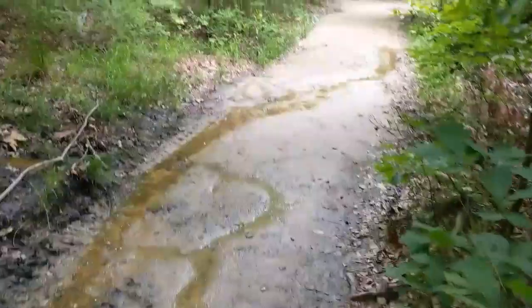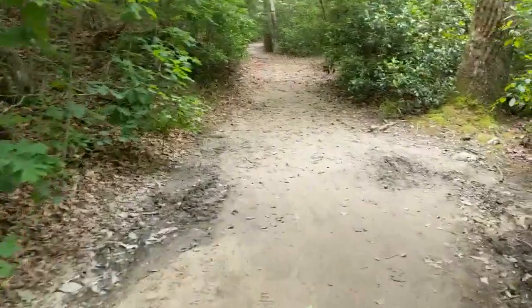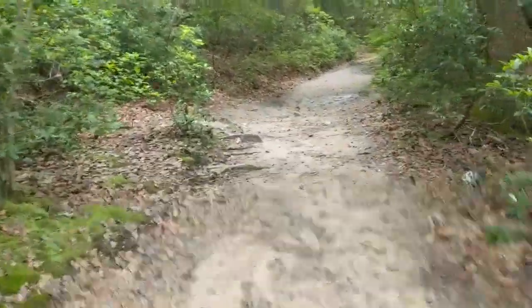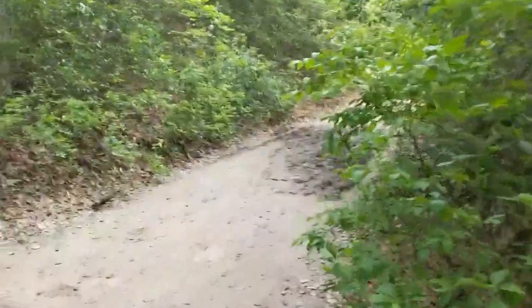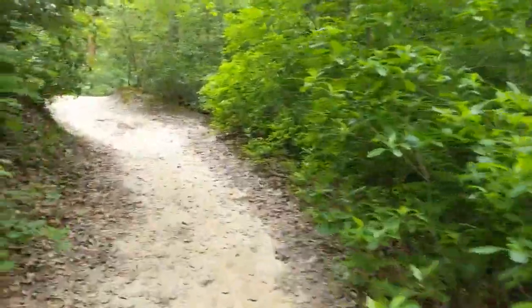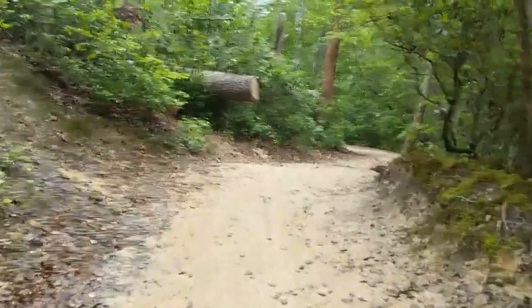Looks like we've got a little bit of a stream that's coming through here. But everything's pretty sandy, so I'm not getting my shoes dirty at all. Goodness, this would be a fantastic dirt bike trail. Just get on my dirt bike and be there in a couple minutes.